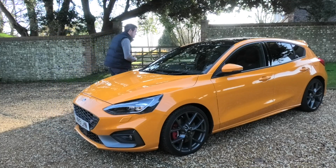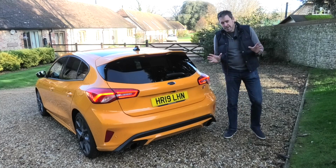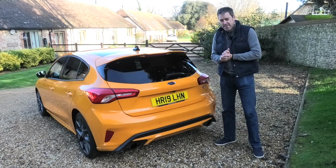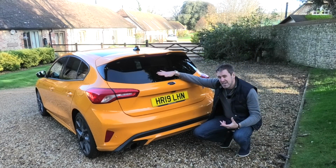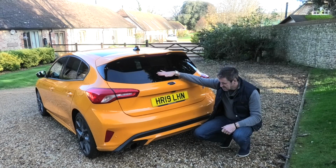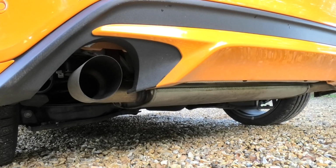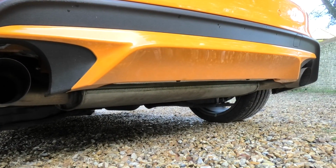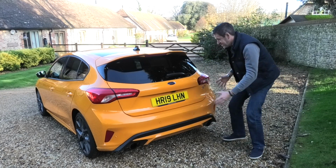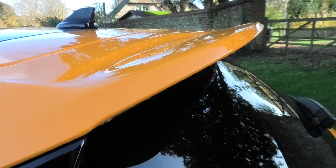Now, I know I'm probably going to get some hate from all you Focus ST fanboys out there, but I was never really a big fan of the previous generation ST's central exhaust. I just never really thought it looked nice. But this is far better. It harks to the RS, just two nice big exhausts either side, quite a nice diffuser type section. And I just think the rear of the car has nice proportions. I like the lights. I love this lip spoiler.